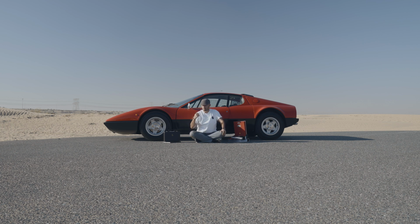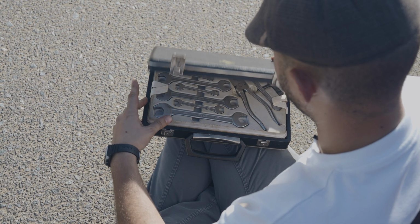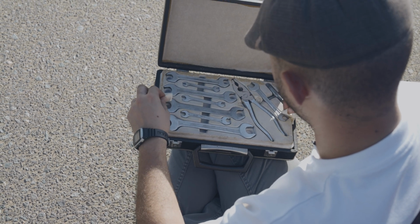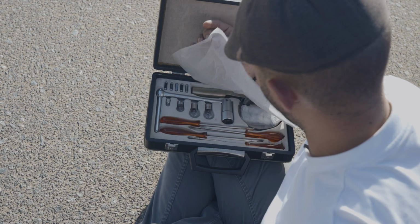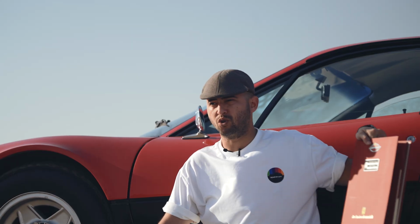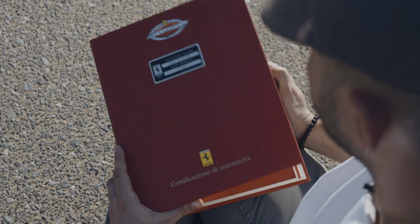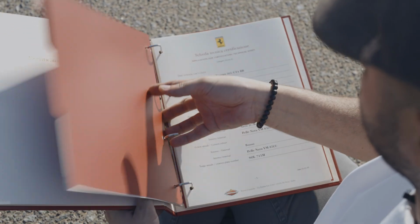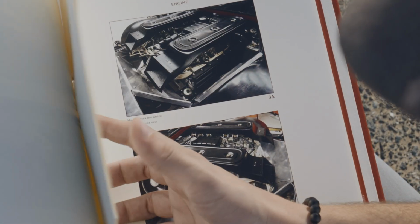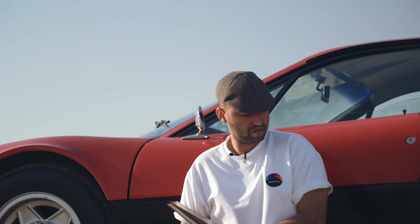Not only is it matching numbers, it comes with its original toolkit, which comes in a Ferrari briefcase. I opened it earlier, it's full of everything it came with. Every single tool is still there. The all-important Ferrari Classiche document, the first 26 pages are a bunch of nonsense, but then it gets to the important stuff. Where the car was originally delivered, which colors, if the gearbox and engine are original, etc.